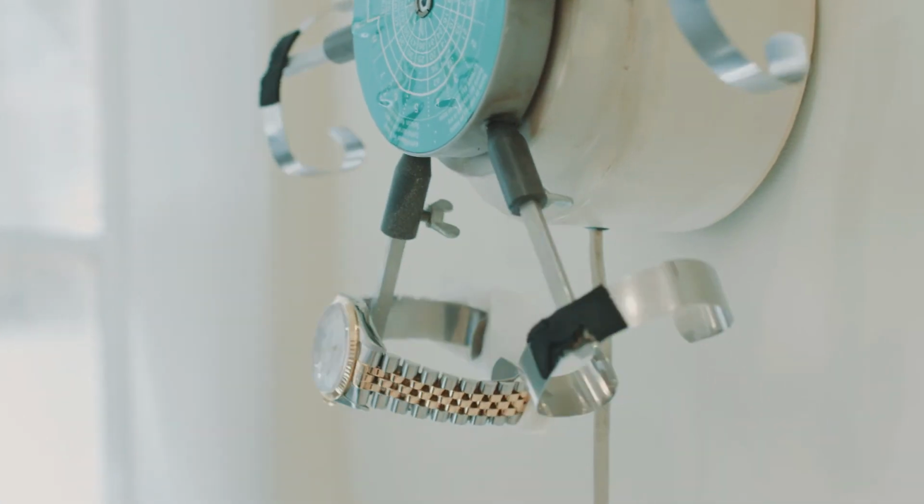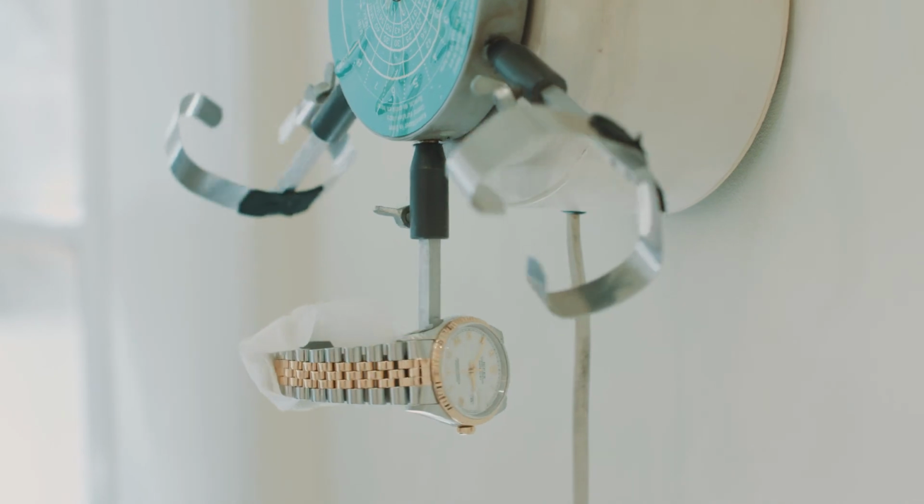He will put new rubber seals in. He will reassemble the watch. A new glass if it's needed. He will pressure test it for it being waterproof. And then he will put it on test for 4 days for timekeeping. Once it's gone through all these processes, we then regard the watch as ready to be given back to the client.